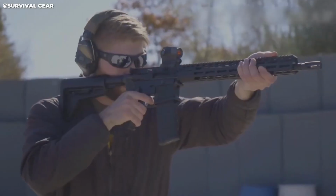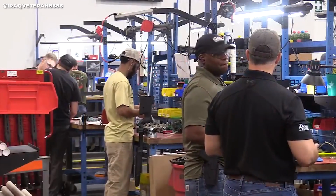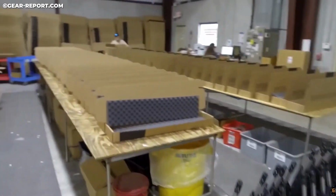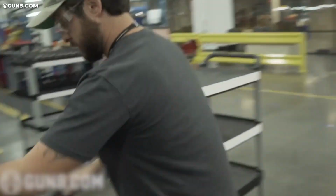But that's not all. There's also a huge focus on making the AR-15 even more customizable than it already is. You thought modularity was a big deal before? Well, manufacturers are doubling down on that idea, exploring new ways to make the AR-15 feel even more personal for each user. It's not just about making AR-15s more customizable though.